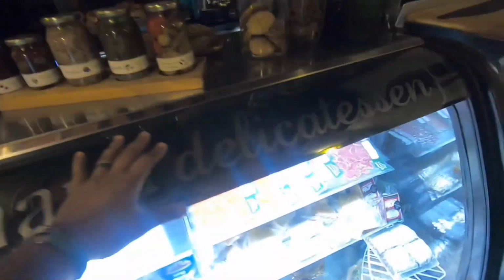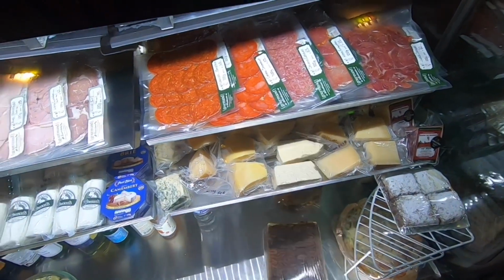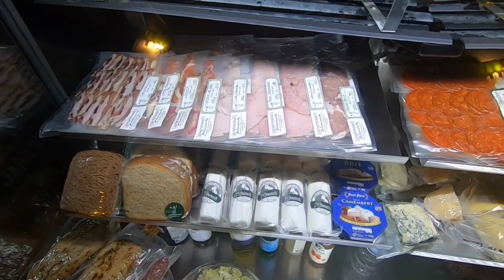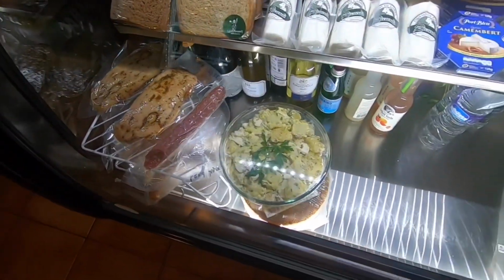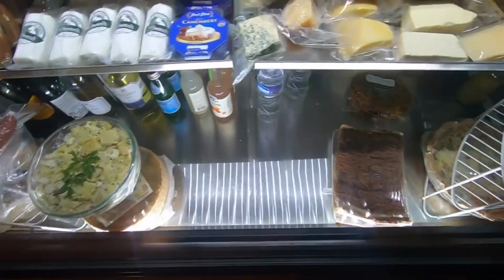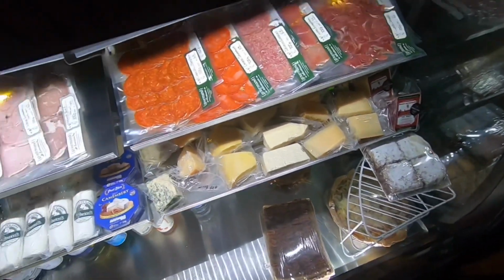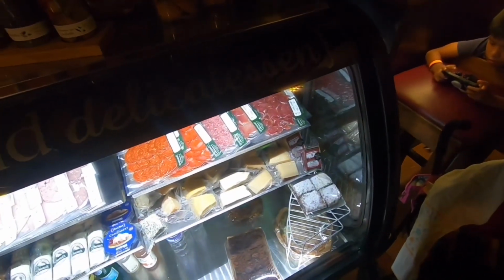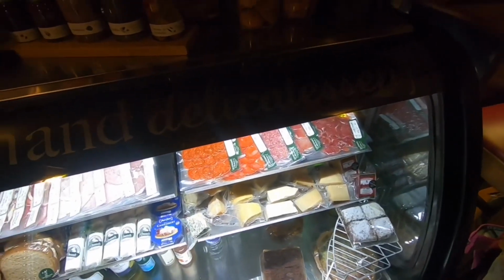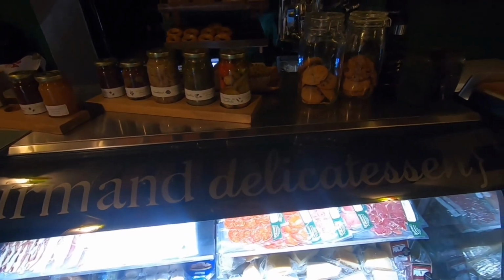And then if we check down, they have cheeses. They have different types of salami and pepperoni from pork. They have different kinds of hams that they cure, Spanish ham, different cuts, sausages, potato salad, pastries, little deep dish pizzas. This place is really awesome because they make everything themselves. I mean, they cure their own meats. The only thing they don't make is the cheese. The cheese is brought elsewhere, but they cure their own meats, they bake their own bread, they pickle their own vegetables that go into their salads and their sandwiches.